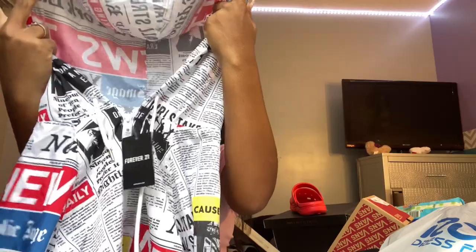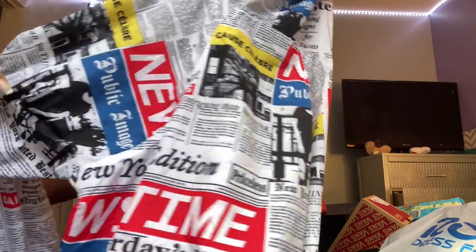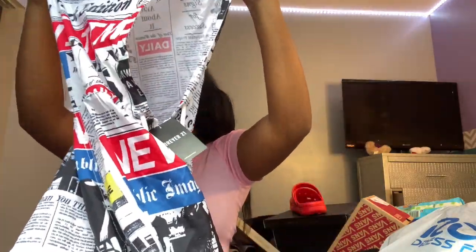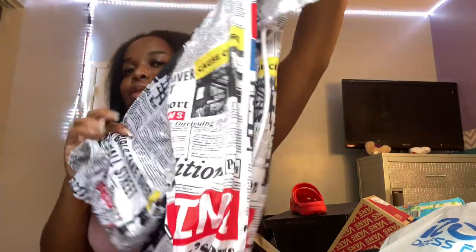It also has this hoodie on it. And it just has a whole bunch of things that newspapers have on it. It says New York Times. It says girls are taking over all the streets. It says yesterday's news, read all about it, warning signs of success. So yeah, it's just this really super cute crop jacket.